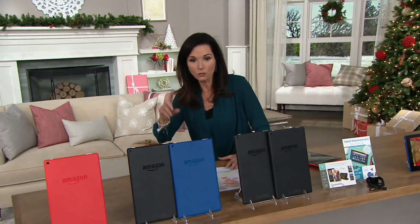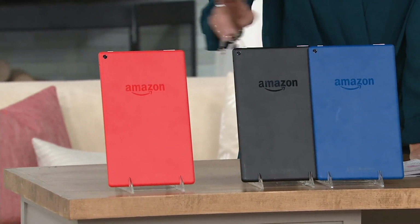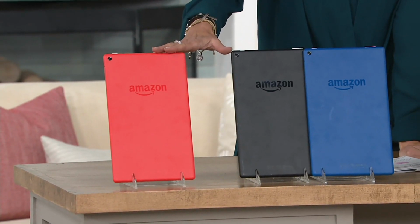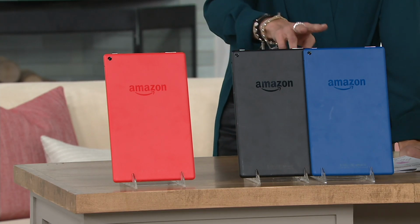I will tell you that if you just want one, here are the choices that we have left. We do have a red and a black and a blue. As a single tablet, this will be $104.94. Or if you'd like to pay for it over the next 6 months with your major credit card, it will be $17.49. But if you want two, here's what we have left.